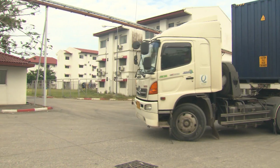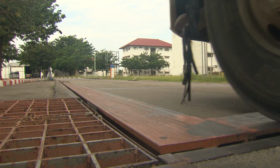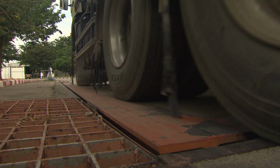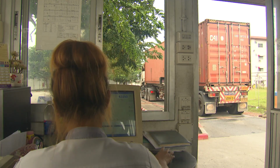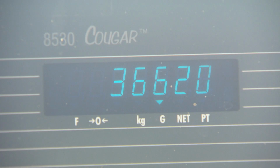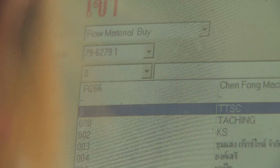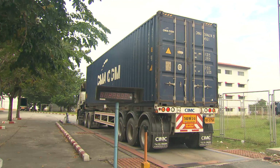As soon as a cotton consignment arrives, checking begins. Every truck is weighed before and after unloading, so that the net weight of the consignment can be logged on the report card. Each one of these trucks weighs around 43,000 kilos. The net weight of the cotton normally amounts to about 18,000 kilos, but the actual usable cotton will depend largely on the level of contamination.